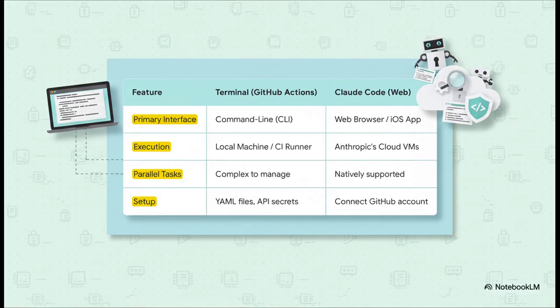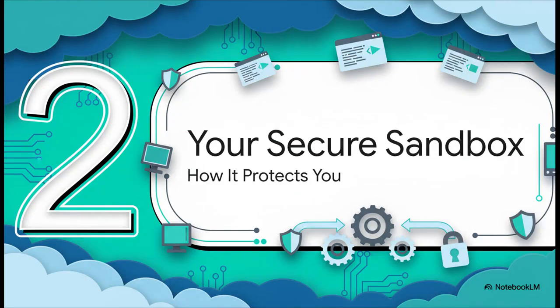I mean, the evolution here is just really striking when you lay it out like this. Your main interface goes from the good old command line to a sleek web browser, or even an iOS app. Your machine is no longer the bottleneck. Everything runs on dedicated cloud VMs. And look at this jump in capability. Trying to run parallel tasks before was a headache. Now, it's just natively supported. But maybe the biggest quality of life win here? Setup goes from wrestling with YAML files and API secrets to you just connect your GitHub account. That's it.